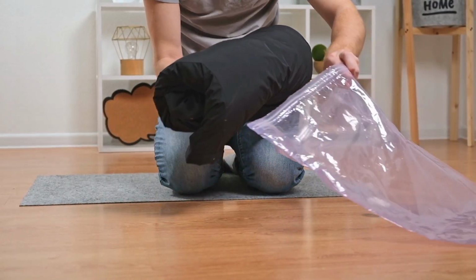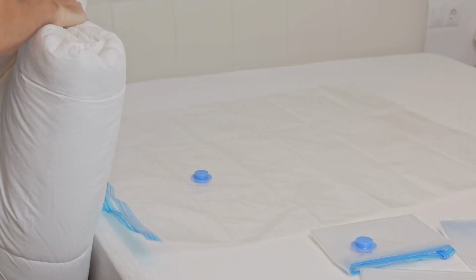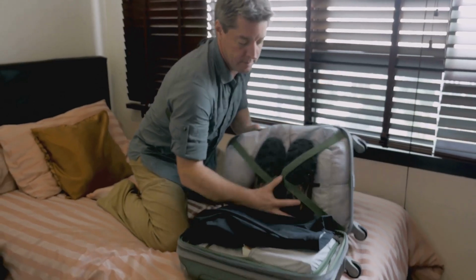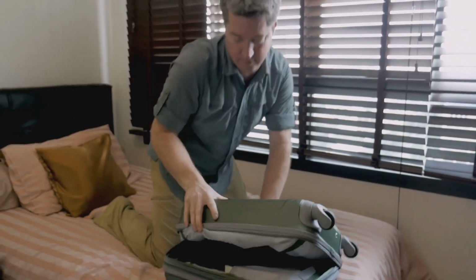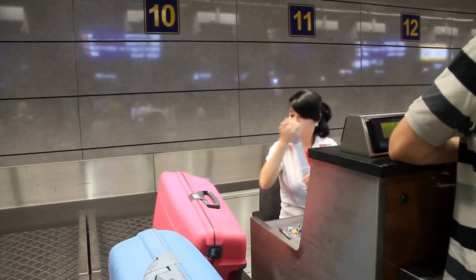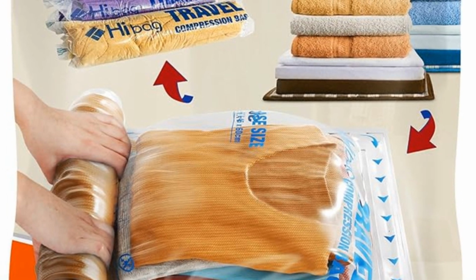Compression bags are a huge necessity. Okay, so as suggested, compression bags are our next must-have travel essential and the third one on the list. A lot of passengers try to cram everything in their luggage and don't know what to do when the items cannot fit. And sometimes they have to end up checking extra luggage. But compression bags can solve that issue and help you avoid extra baggage fees.